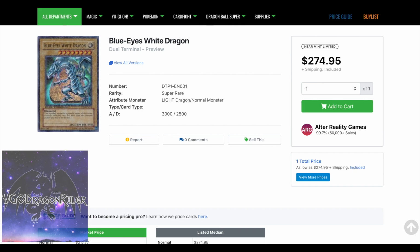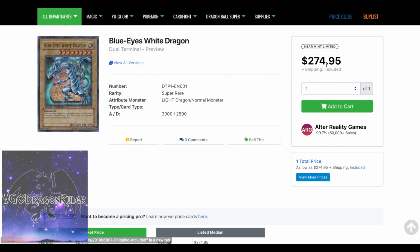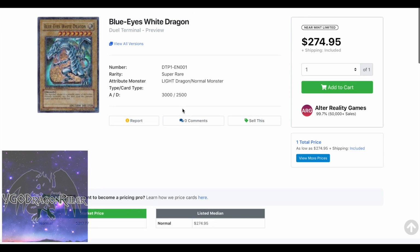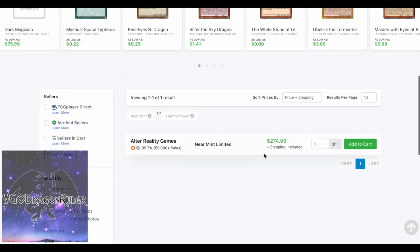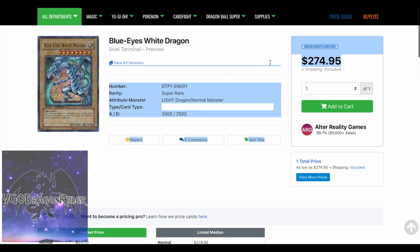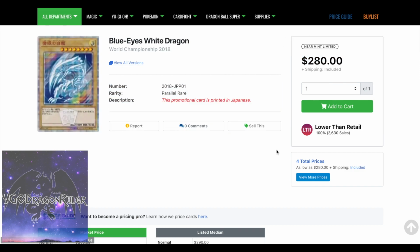The super rare Dual Terminal preview, $274. I don't know that much about Dual Terminal preview cards to comment on this, but there's only the one person with it. So if you want it and you want to pay that, which nobody really thinks is worth it, well.